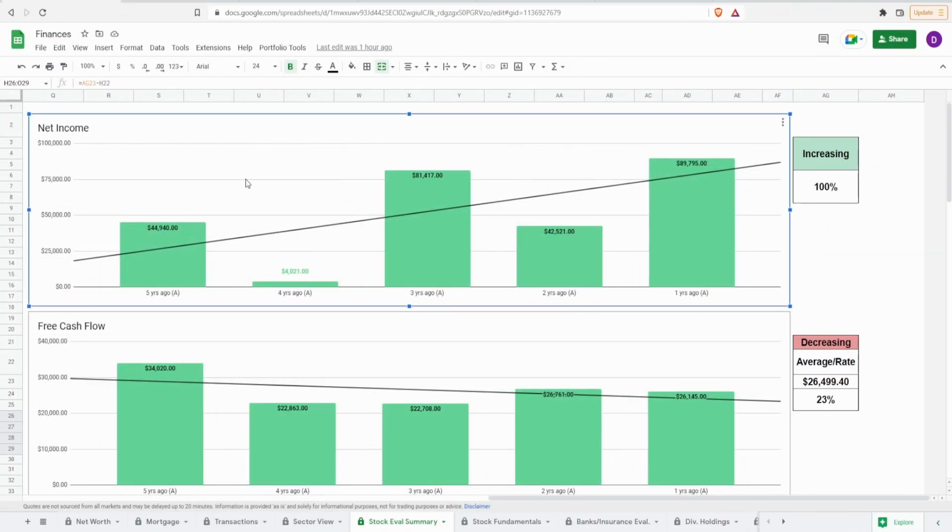Looking now at the fundamentals, guys, starting off with the net income 5 years ago of $45 billion to 1 year ago of $89.8 billion. That is a 100% increase. And as you can see right here, fairly interesting, mainly because we see a huge outlier 4 years ago, where they went down from 45 billion 5 years ago to 4 billion the following year, and then they shot up to 81 billion 3 years ago, and then they went back down to 42.5 billion 2 years ago, and then 1 year ago they shot up to, as I said, $89.8 billion.